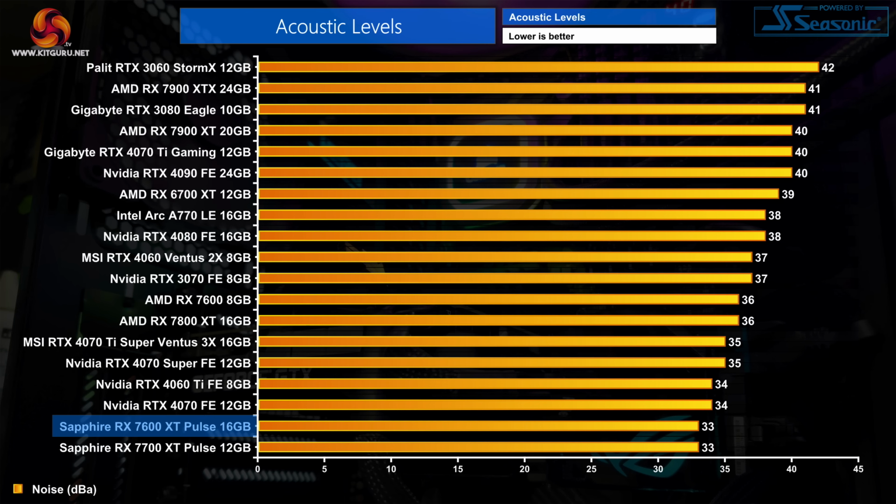Moving on though to noise levels, and this is traditionally a strong area for Sapphire's graphics cards, and that is no different here. We saw fan speeds of just 25% or 1180 RPM during our testing, resulting in whisper quiet noise levels of just 33 decibels. I'm also happy to report that I didn't notice any coil whine during my testing.